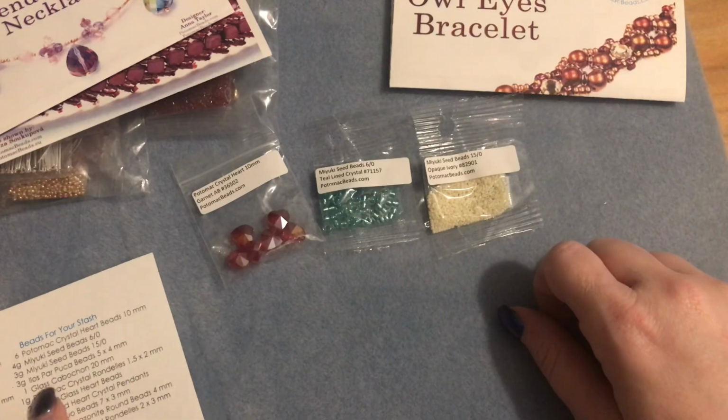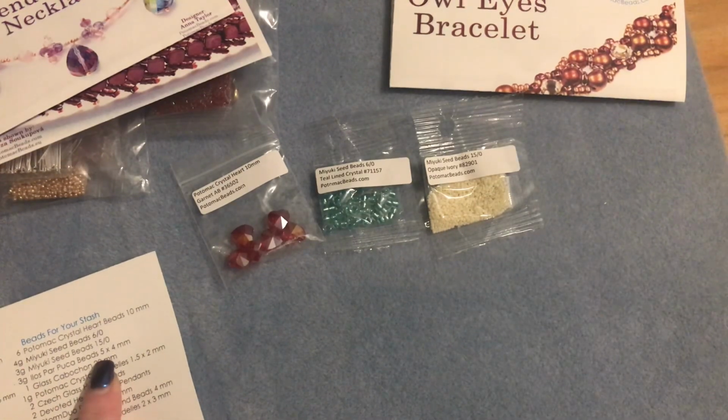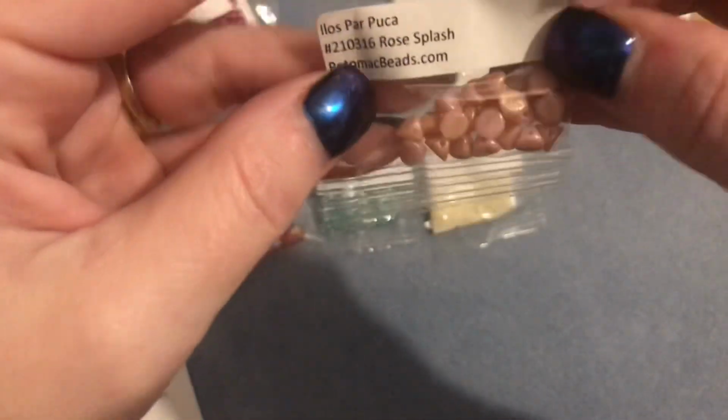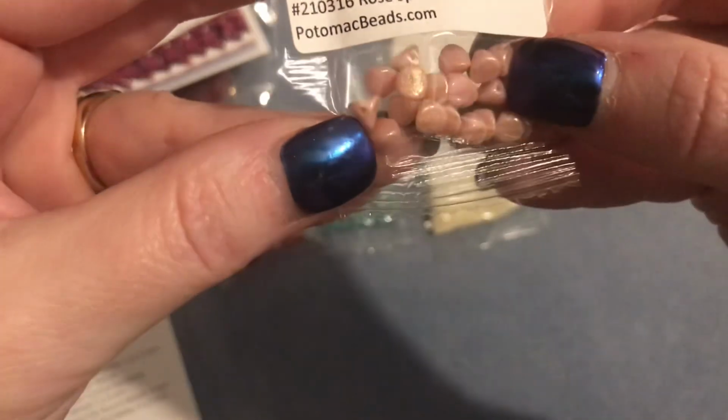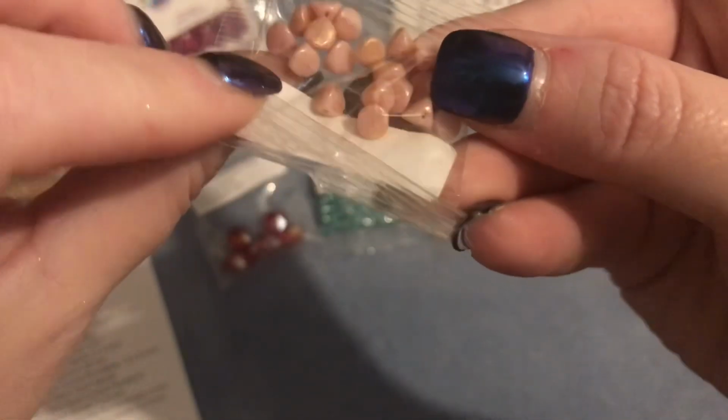Then we have 3 grams of Polka Beads in a 5x4 millimeter. So let me find those little babies. Here they are. The little Polkas. They almost look like a little pyramid. And the holes run through the center of them. You can kind of see that there.